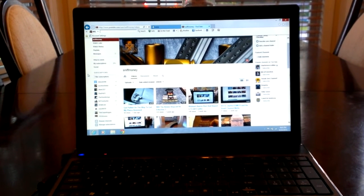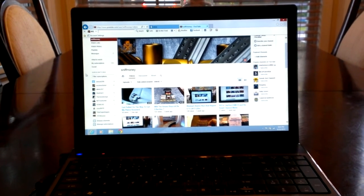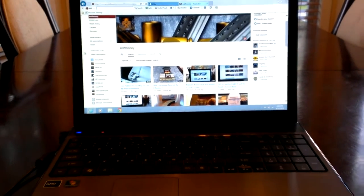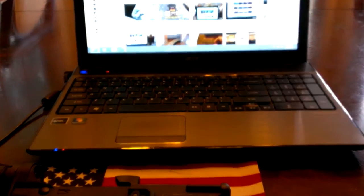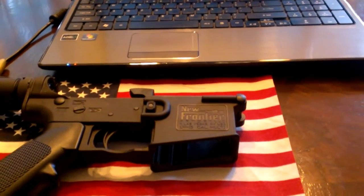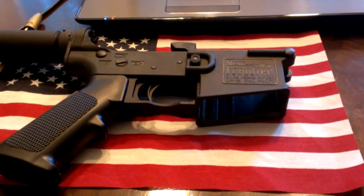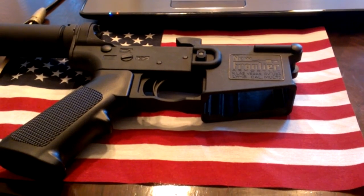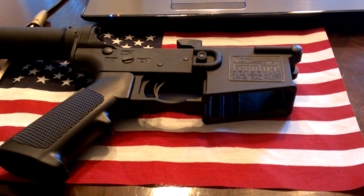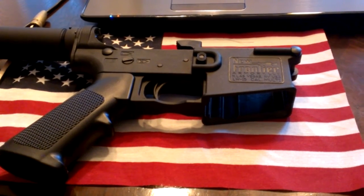He didn't like polymer lowers. He said he doesn't trust them and he would probably never have a polymer lower. So I was telling him about the New Frontier, how they've improved. They had a Gen 1 out and now they have a Gen 2, and it seems to be a lot better. I haven't heard any complaints about it or anything, but he wasn't trying to hear that. He's always dealt with aluminum lowers and he trusts those, and that's his preference.